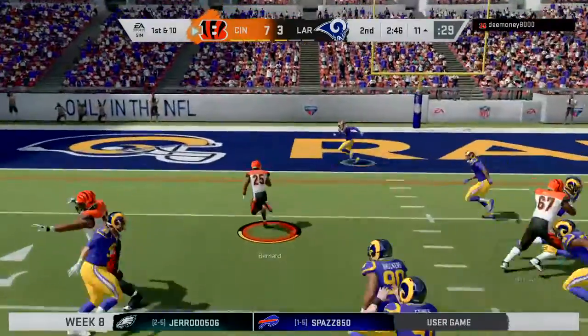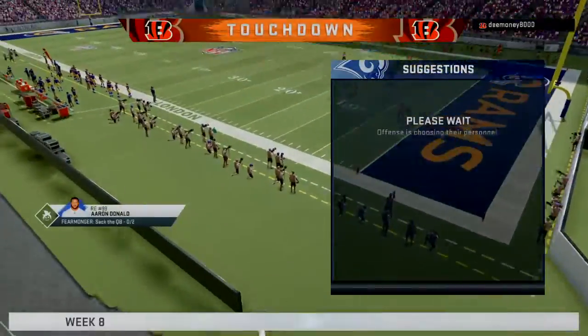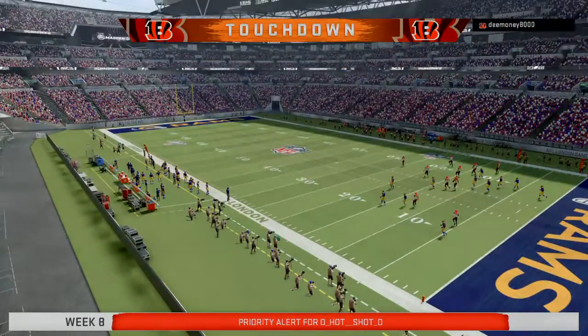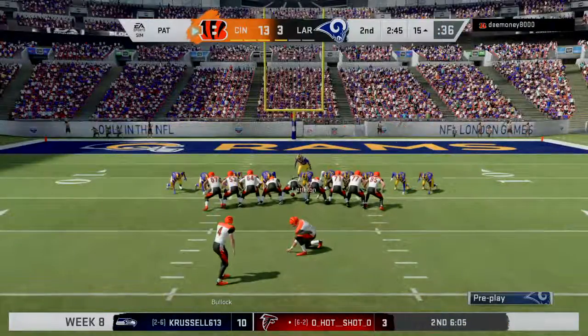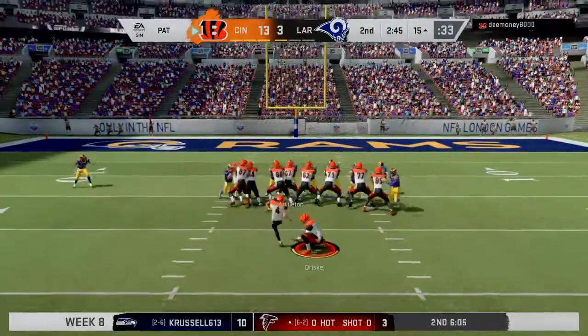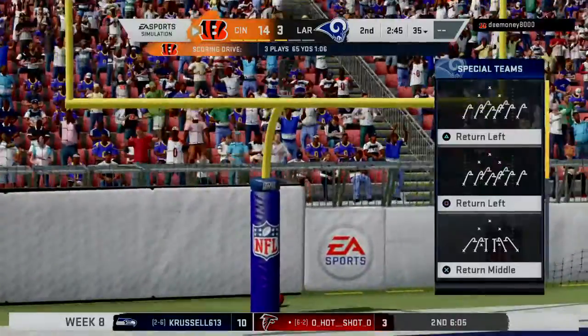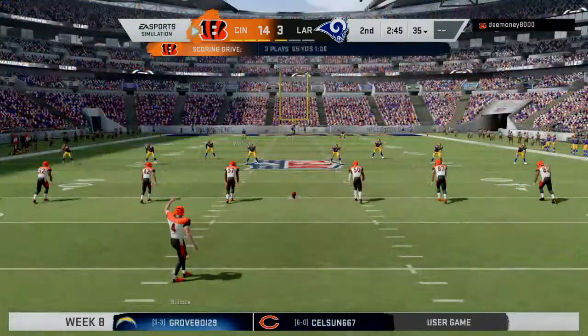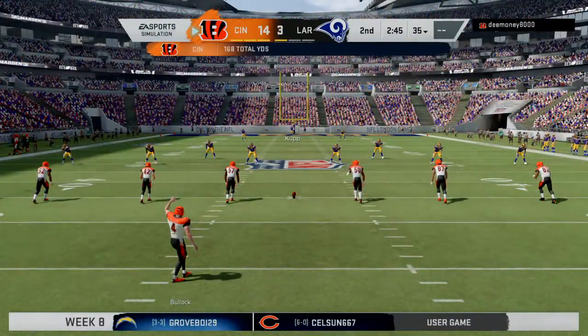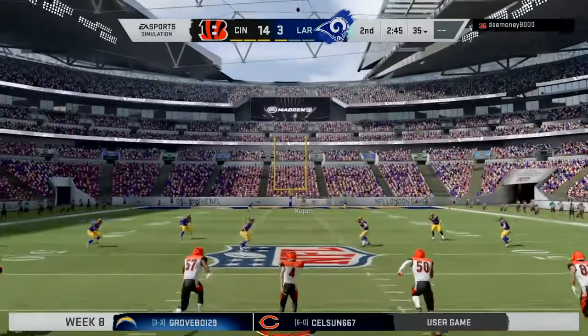On the draw, here's Bernard. And he'll take this into the end zone for a Bengal TD. Giovanni Bernard, his 4th touchdown on the year. And the Bengals, they widen their lead. Extra point up and good by Bullock. And the decision to just kick the extra point winds up successful.